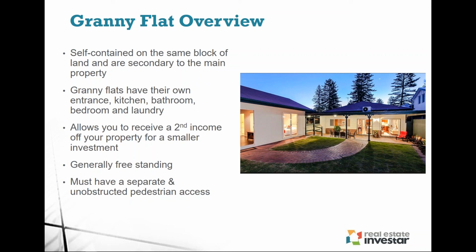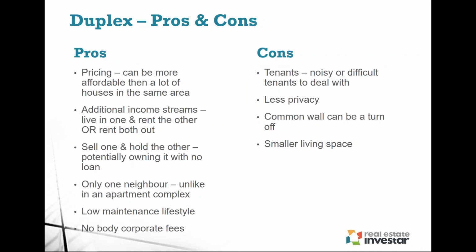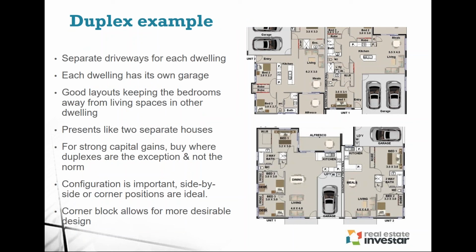Fantastic, thanks, Mitch. And look, just another question here: what is strata title? Look, strata titling is the ability to create two titles from one. I'll just go back to the example here. If you look at the bottom one there, you've got essentially a duplex. You can buy them on one title, so when you purchase it, it's on one title. Your name's on it. You own both sides, like you would with a house.